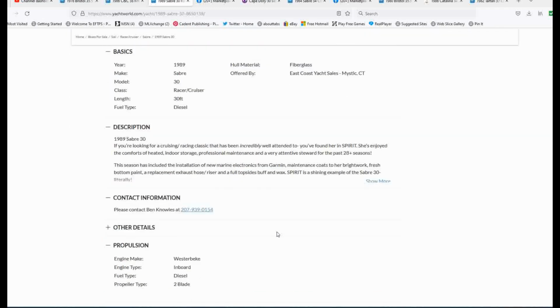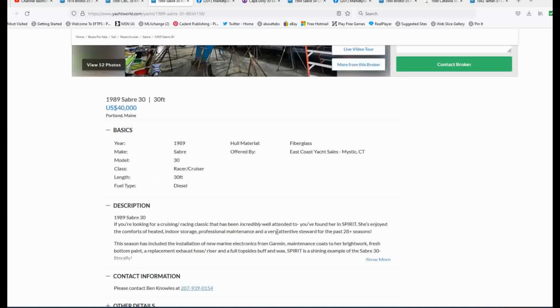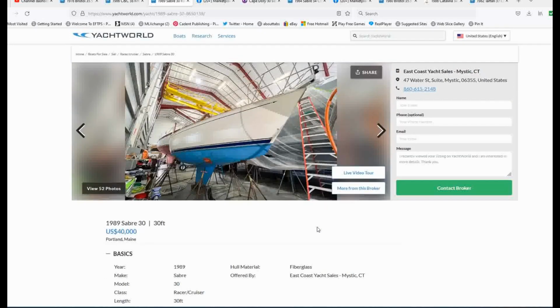I don't believe it says how many hours are on the engine. It does not. But again, it's a Westerbeke. It'll go forever if it's been well taken care of. And it certainly looks like this one has been well taken care of.